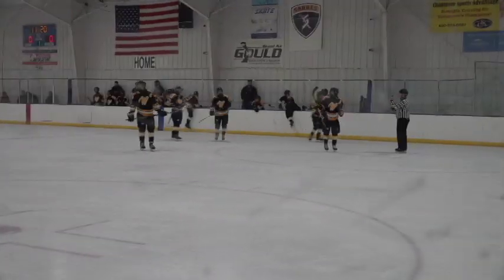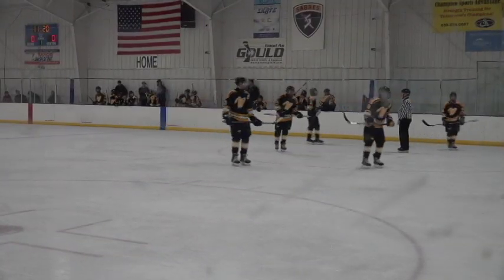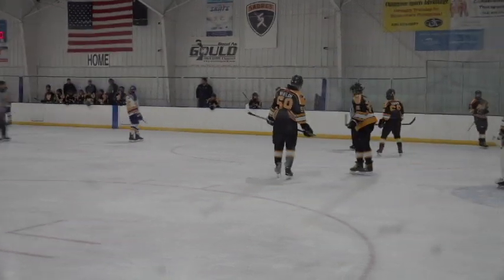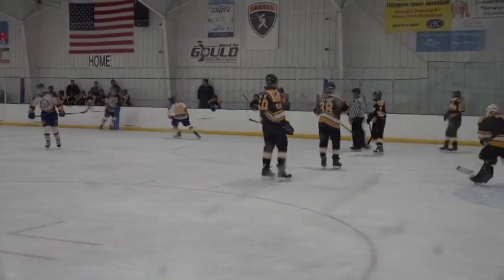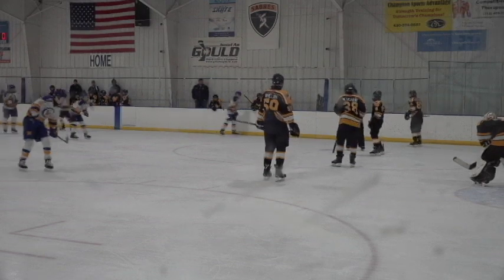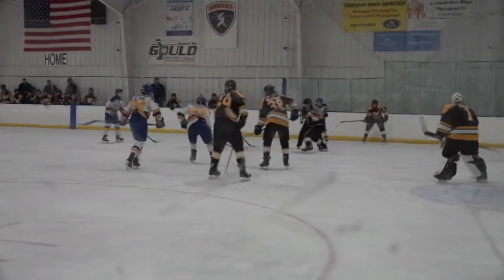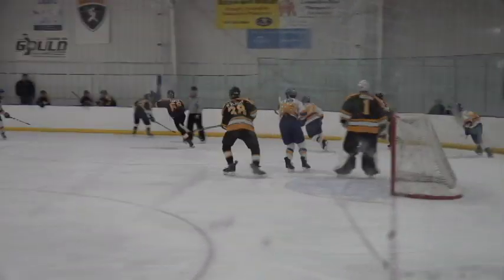This might be the 3rd icing on Waubonsie. They're just trying to get the puck out, which tells you that the Eagles are putting on a little pressure here. Face-off circle to the right of number 1, his blocker and stick side. Number 66 for Waubonsie is stepping against 33 Maslowski. Waubonsie wins it right on goal. He had to make a pad save there.